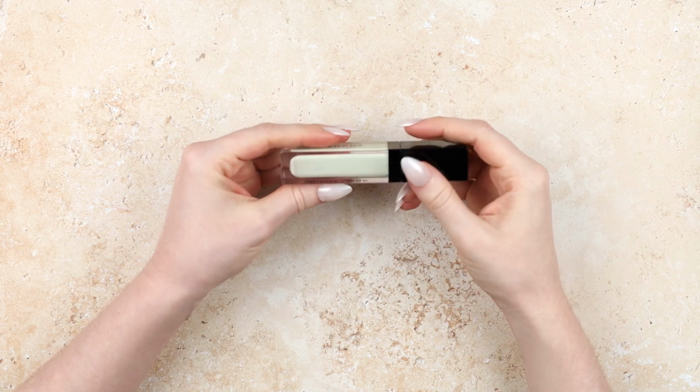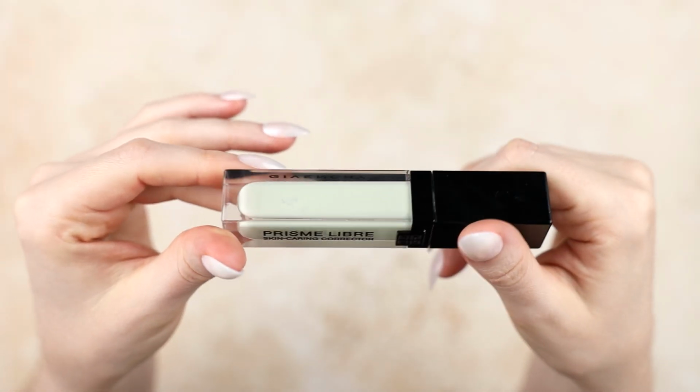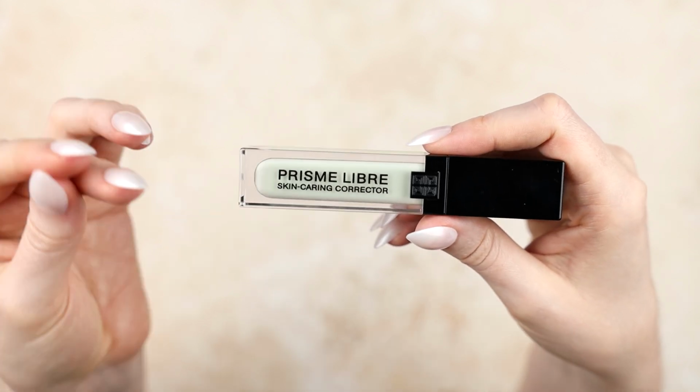Okay, let's talk about something of which I have become an unexpectedly huge fan. I've had this for a while. I've applied it in a lot of videos and I've always said the same thing. It's really skincare-y. It's serum-y.